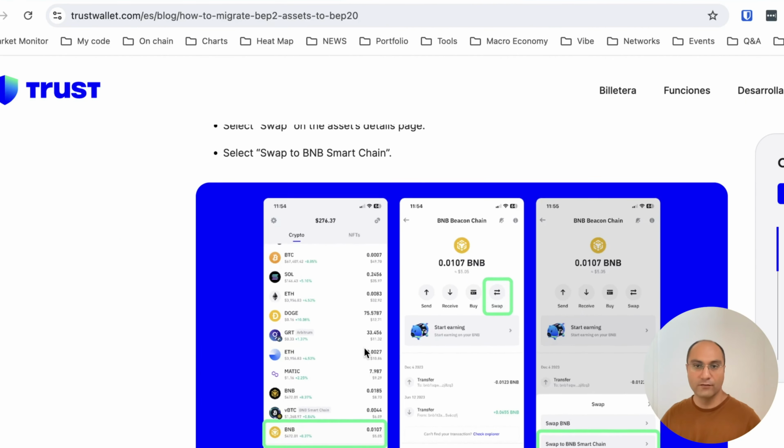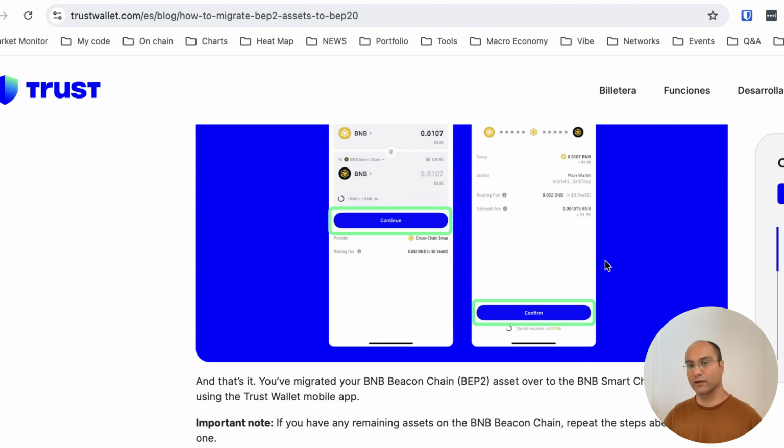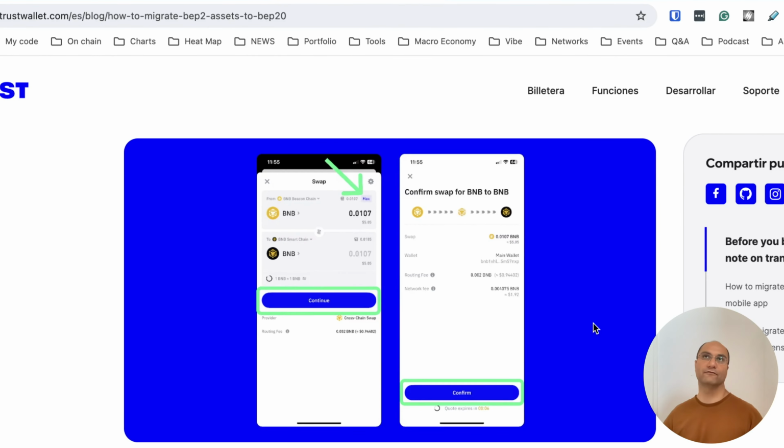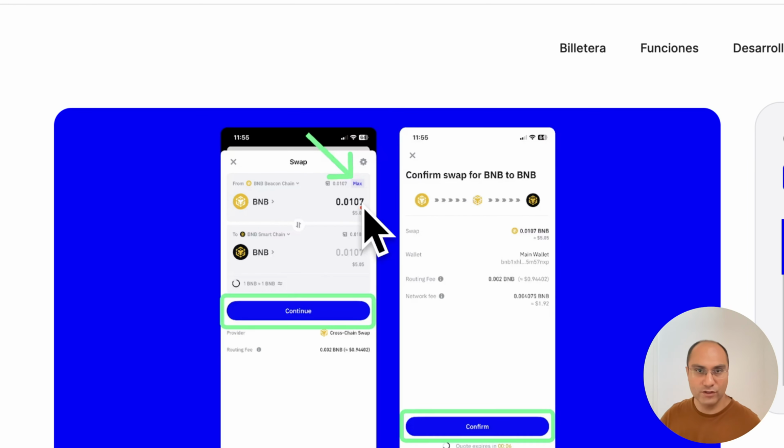then you click on swap to BNB Smart Chain. But if you have any token other than BNB itself, you should be aware this process does not apply to all the tokens we have. It just supports some standard tokens, not all the tokens. Then you can choose the BNB.